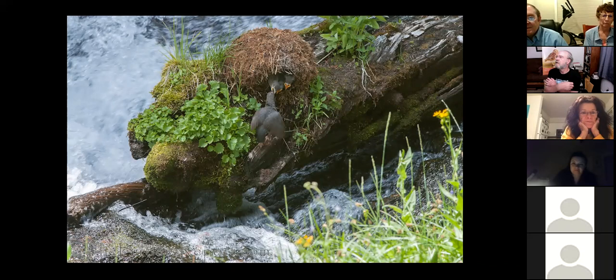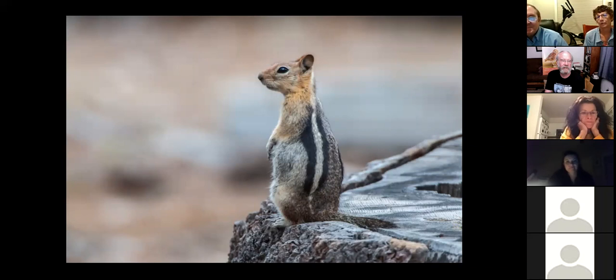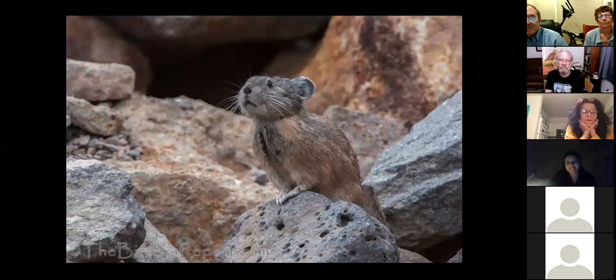Next slide. Is this a close-up of the dipper feeding the chicks? Next slide. I believe this is a golden-mantled ground squirrel. These are the last few photos. I got some other than bird photos. Next slide. These are all from Lassen Park. This is a pika, American pika.